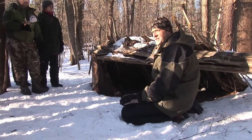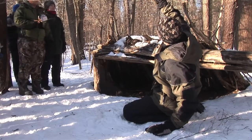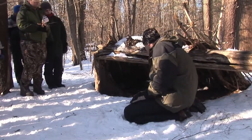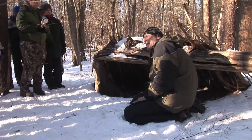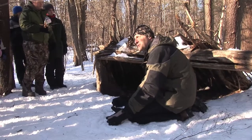If we were using this time of year, all of these hemlock boughs on this tree here would be real nice to use. You would just line the bottom of the shelter with up to a foot of hemlock boughs. And then you could have a nice fire right in front here and you'd be set for the night.